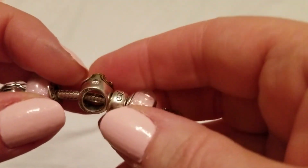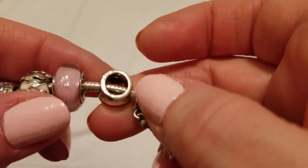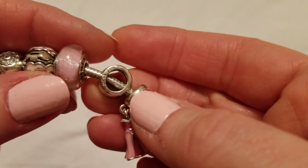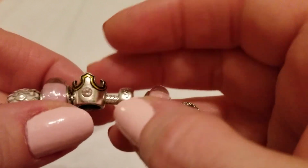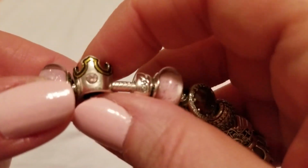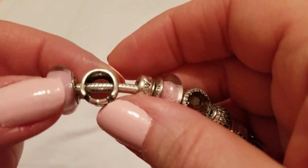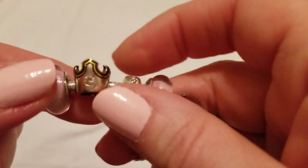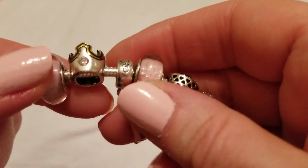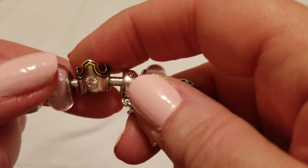And then this charm right here is a Sleeping Beauty crown from the Camellia collection, Disney collection. And it is a Disney charm, and I asked my husband to buy that for me from the Disney store, and he purchased that for me for Christmas one year. And I'm pretty sure that this crown is why they never came out with an Aurora crown in the actual Pandora collection, because Camellia already had one and they didn't want it to compete.